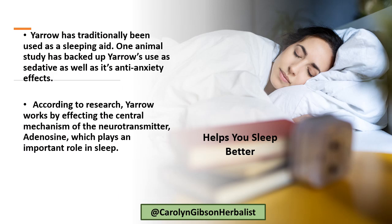Yarrow has traditionally been used as a sleeping aid, and one animal study has backed up Yarrow's use as a sedative as well as its anti-anxiety effects. And according to research, Yarrow works by affecting the central mechanism of a neurotransmitter, which I can't pronounce, which plays an important role in sleep.